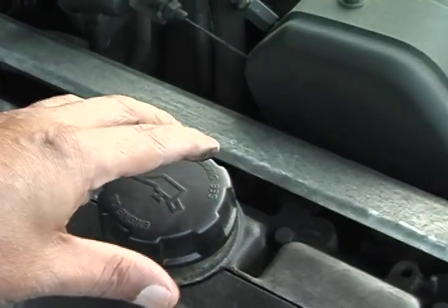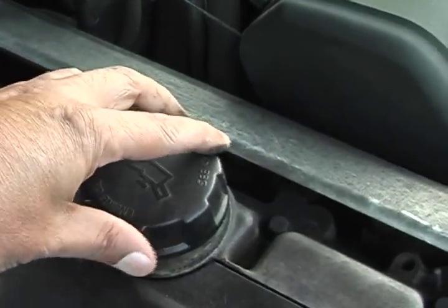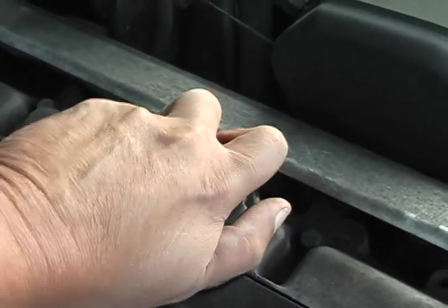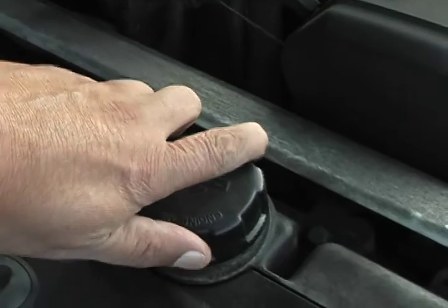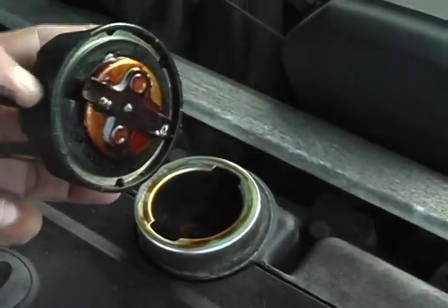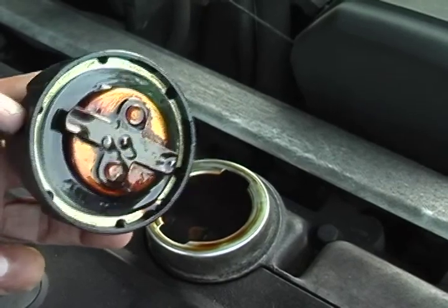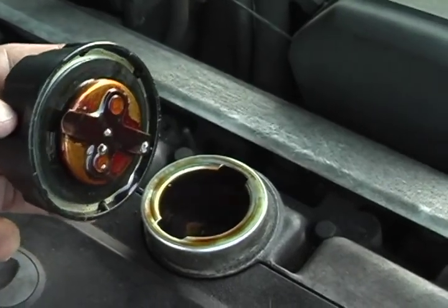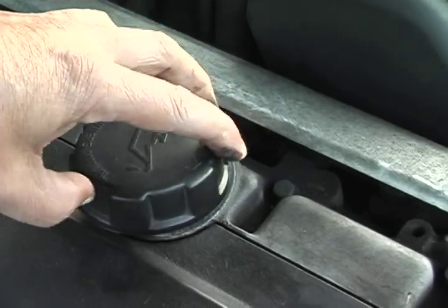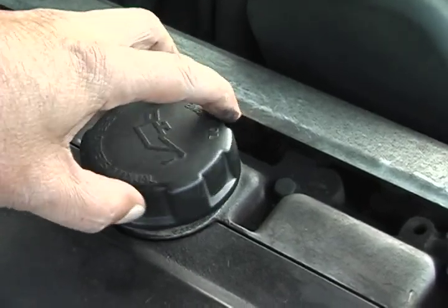Take off the engine oil cap. If you see that the residual oil is a milky color, this could be an indication there is water or coolant mixed in the oil, and this could indicate major engine internal problems. For example, a blown cylinder head gasket, or what's worse, a cracked or otherwise damaged engine block.